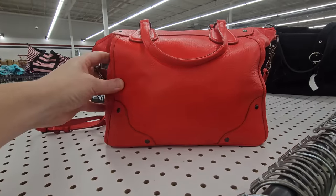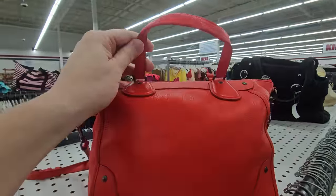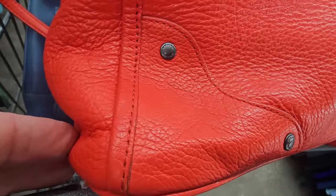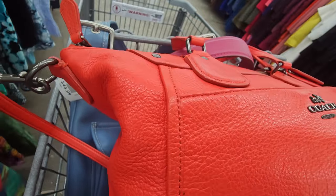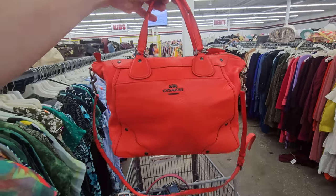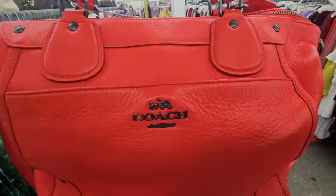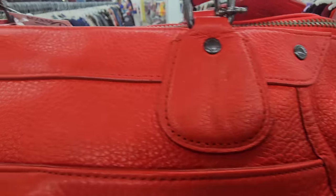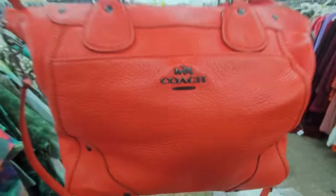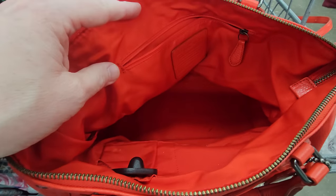Ooh, this is soft. This one is pretty, y'all. Look at this. Crossbody. Y'all cannot tell me that is not gorgeous. Let's look at the inside, though, to see if it's clean, up close and personal. I love it so much. And beautiful orange on the inside as well.